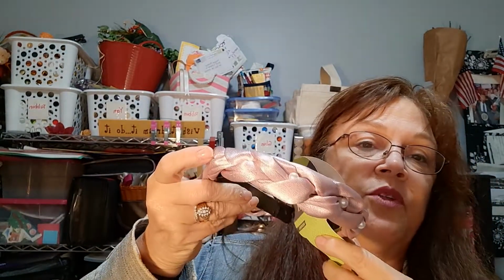My granddaughter picked up a headband with pearls. I didn't get 1 of these. Oh, this was a Walmart item. No, this was a Dollar Tree item. I thought that was pretty, and so we're going to put that in the box for her girl.